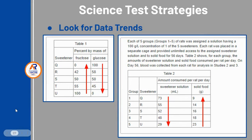Look for data trends. So in all of these tables and graphs, look for trends that are happening. As these numbers are going up, these numbers are going down. Or as time passes, these are going up. Look for increasing and decreasing patterns within the data.